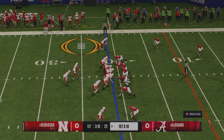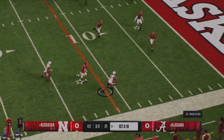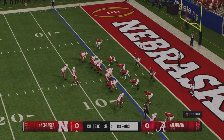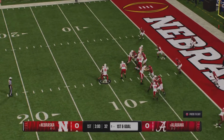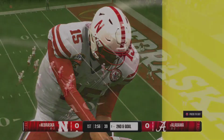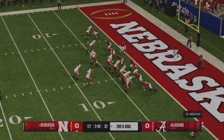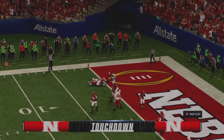All right. 1st and 10 from the 21. Screen to the right. Has a blocker. Going to get to the 5. Handoff up the middle. Getting to the 3. 2nd and goal from the 3-yard line. Screen to the left. Nebraska scores first.